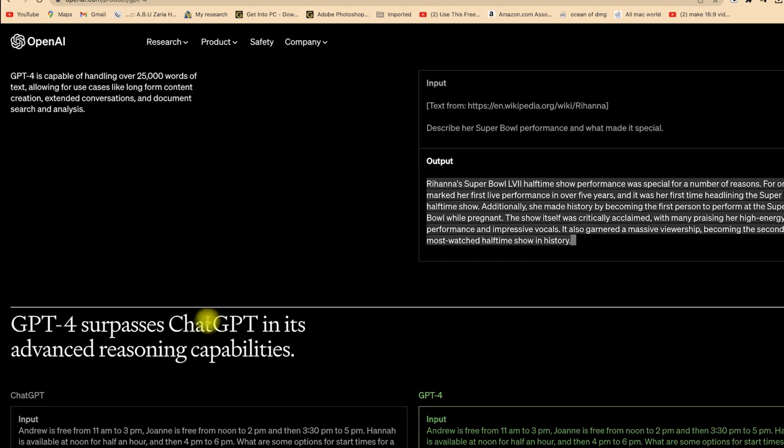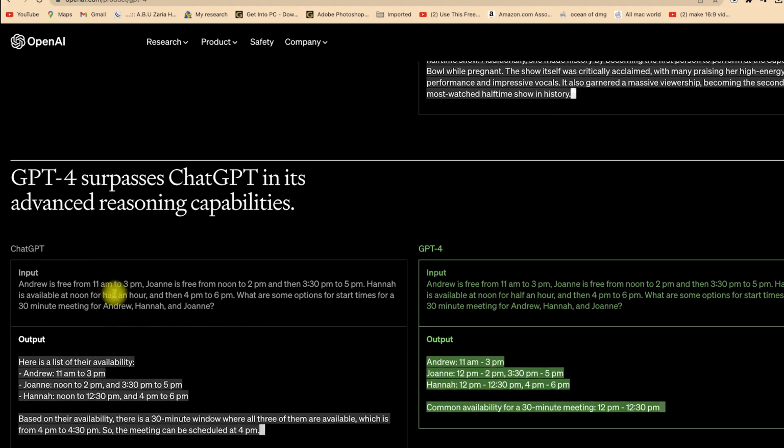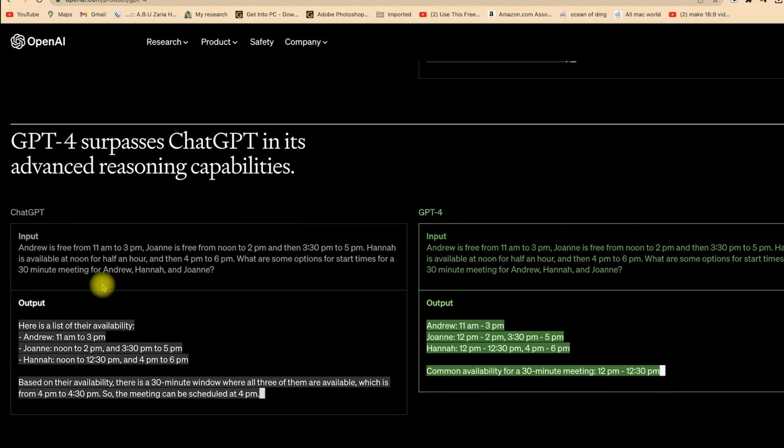So GPT-4 surpasses ChatGPT in its advanced reasoning capabilities. Take a look at some examples. You can pause this and take a look at the creativity and reasoning that is put into GPT-4.